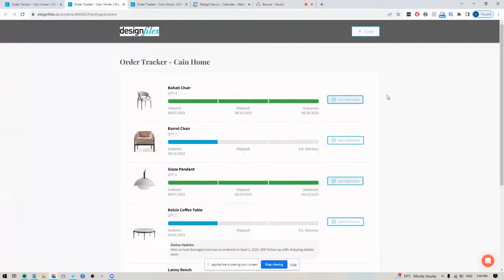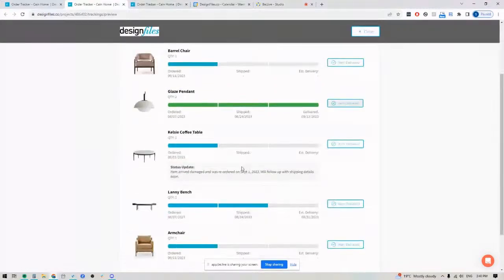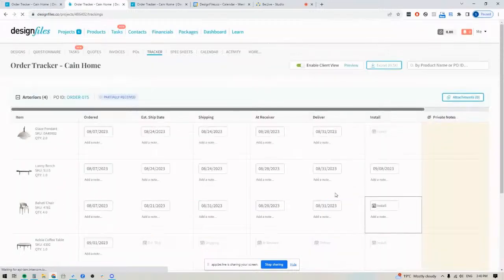Now, there's a couple of things that you can do when it comes to the tracker. You can see down here that I've added a note because let's just say this product was damaged. We had to reorder it. So I want to let my client know this is what the state is for this particular product. If you want to include notes that are going to show on your client tracker, we'll close out of here. I'm going to come back to my main product tracker view.